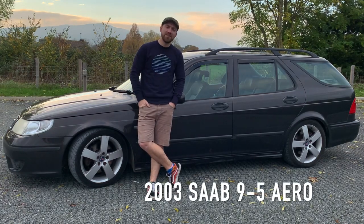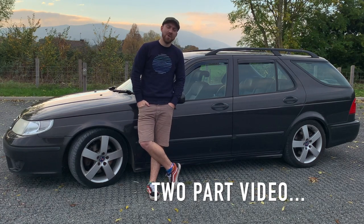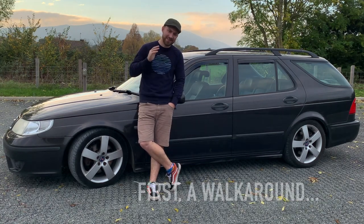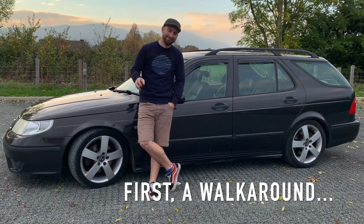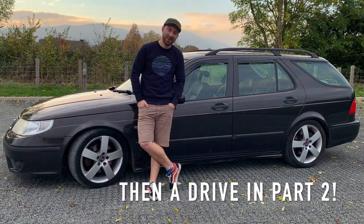I'm Geoff Buys Cars, and this is yet another Saab 9-5 Aero, Hot Turbo Turbo Hot Aero with 250 horsepower. You've heard me say it time and time again, but this one, I feel like I say that every time, this one's great, and I'm going to tell you all about it.